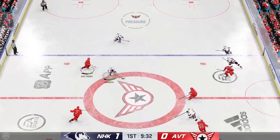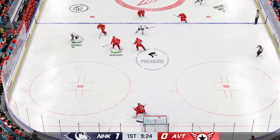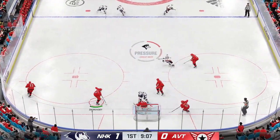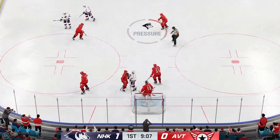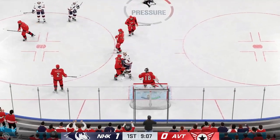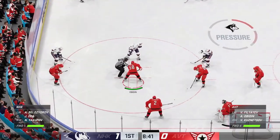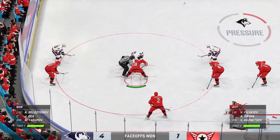At center ice now, he grabs the puck. Oh, great read on the play. Nizhnekamsk trying to make something happen in the offensive zone. There's the whistle as the puck stopper elects to hang on. Past the halfway mark of this period, we've got a 1-0 hockey game thus far.